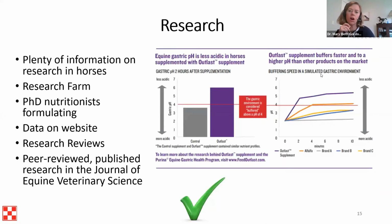Does it pass the R in research? If you go on our website and click through and find the information on Outlast, you'll see there's a ton of research on Outlast. We now have 5 peer-reviewed publications out there. We have a full-length paper in the Journal of Equine Veterinary Science, and you'll find information on all the different studies we did. So to me, green check, passes the test ride for R for research. I mean, it should, right?